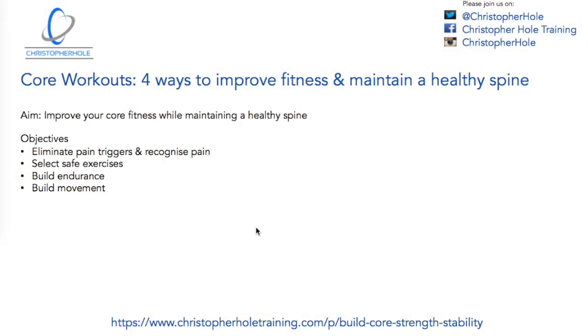My name is Chris. Today's topic is all about core workouts, and we're going to be looking at 4 ways to improve your fitness and maintain a healthy spine. And the reason we're talking about this is because when we look at many people in the gym, it could be gym users, could be trainers, they use exercises that increase the wear and tear on the spine, which is contributing to future weakness, future injury, or future disorder.